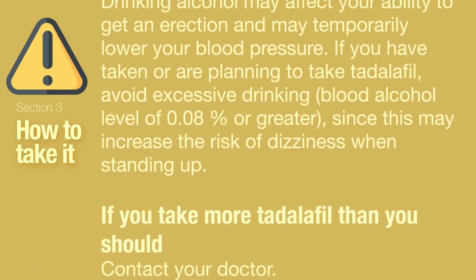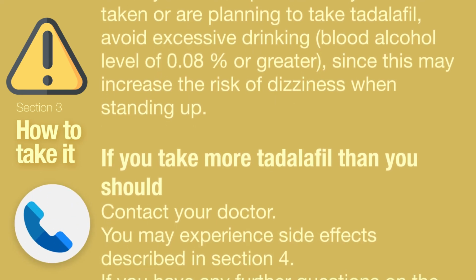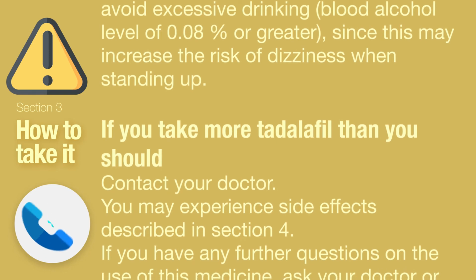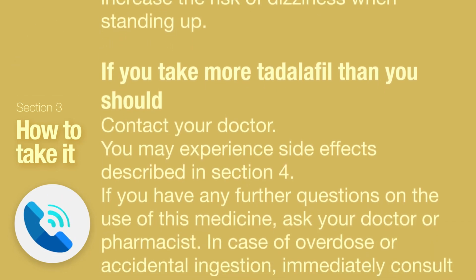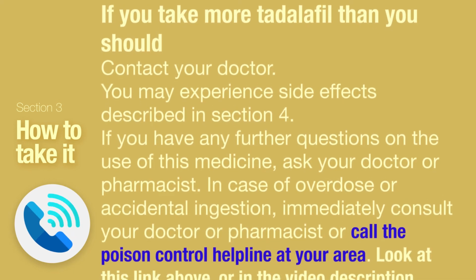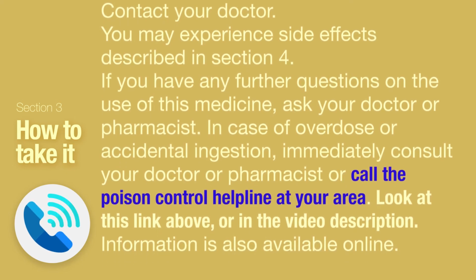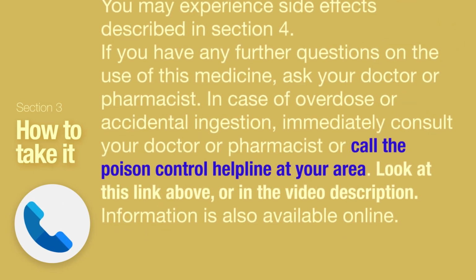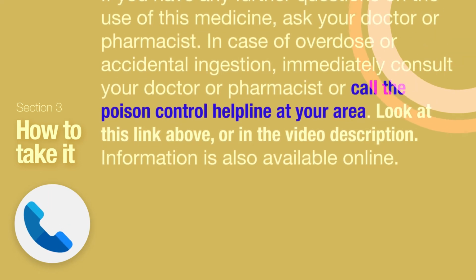If you take more Tadalafil than you should, contact your doctor. You may experience side effects described in Section 4. If you have any further questions on the use of this medicine, ask your doctor or pharmacist. In case of overdose or accidental ingestion, immediately consult your doctor or pharmacist or call the poison control helpline in your area. Look at the link above or in the video description. Information is also available online.